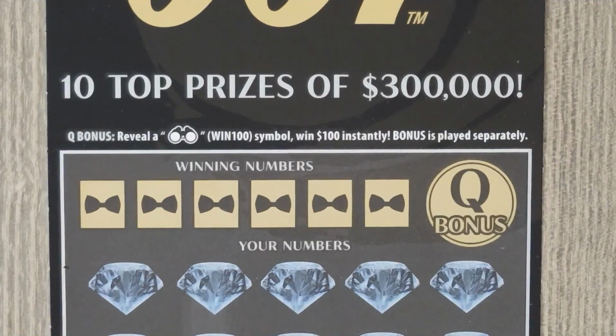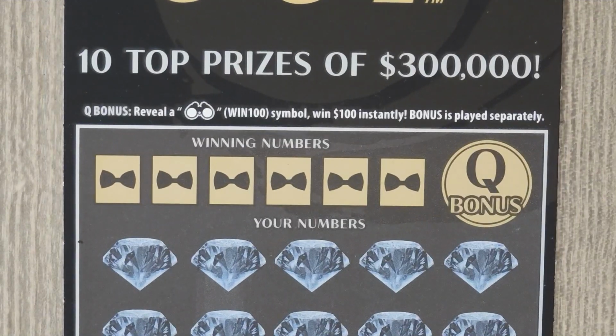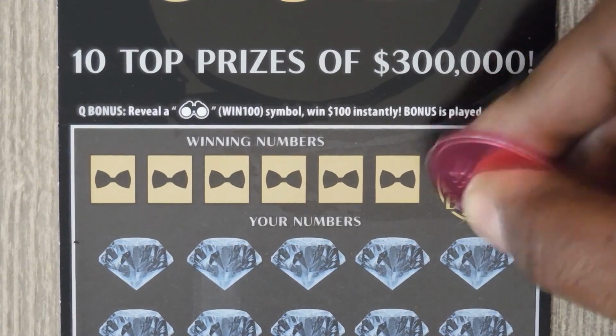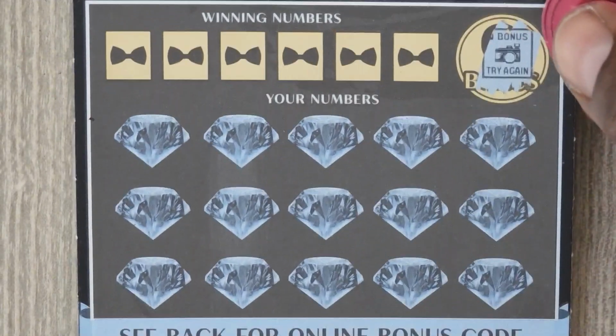Up top, there's a bonus. If you get these binoculars, you win $100. So let's start with that bonus, and we got to try again.